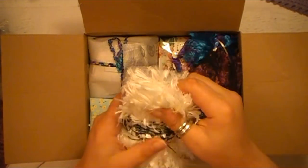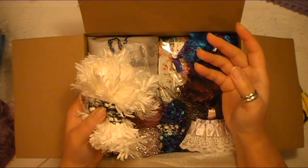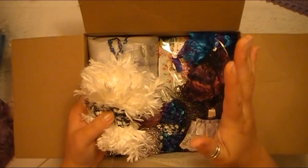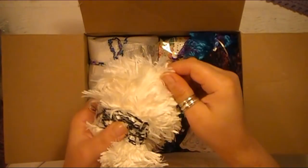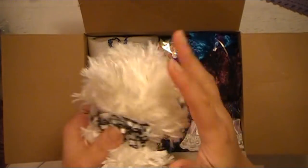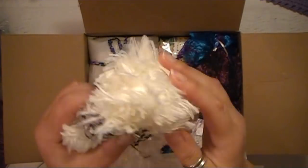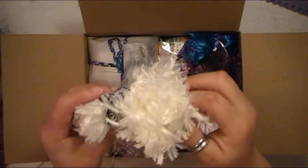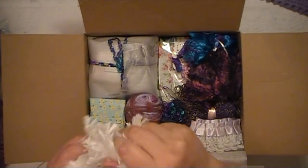And we got some whites. This almost looks like... I hope that I don't sound bad when I'm saying this, but it feels kind of like my parents had a poodle when I was growing up, and her hair felt like this. I don't mean that in a bad way. It's so soft and so pretty. Look at that. I don't have any fibers like this at all. I like the black and white one too. This feels so nice, you guys.